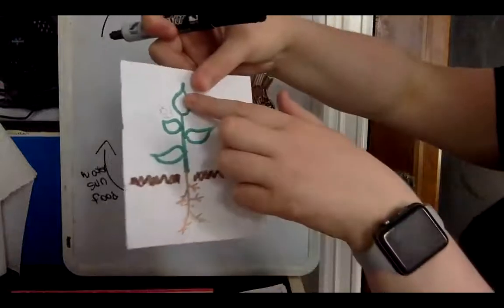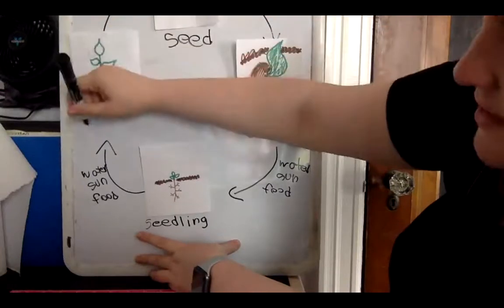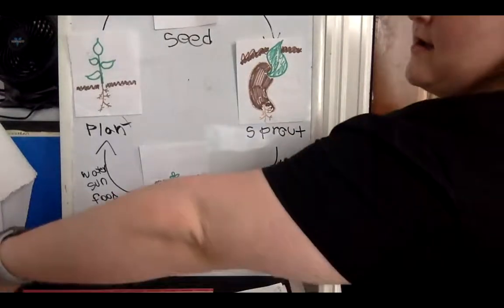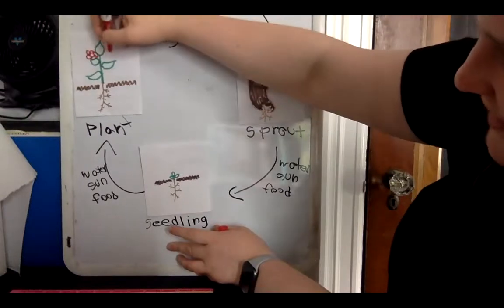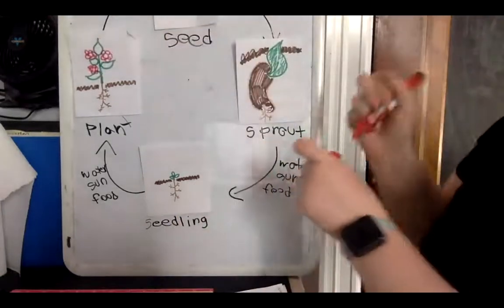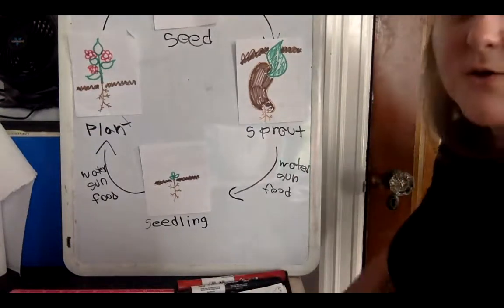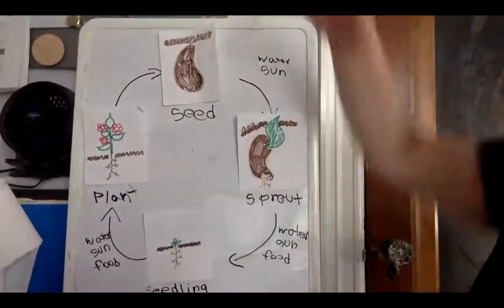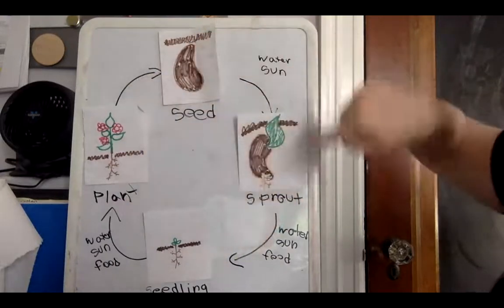We get a plant. Look, it's tall with leaves and roots, and sometimes, here we go, here's plant. Sometimes the plants will start to make flowers. How pretty. And then, if it only has leaves, then the leaves will do this. But if it has flowers, the flowers will do this. Because it's full grown, it will produce more seeds, which will fall down into the dirt. And the whole cycle will begin again.